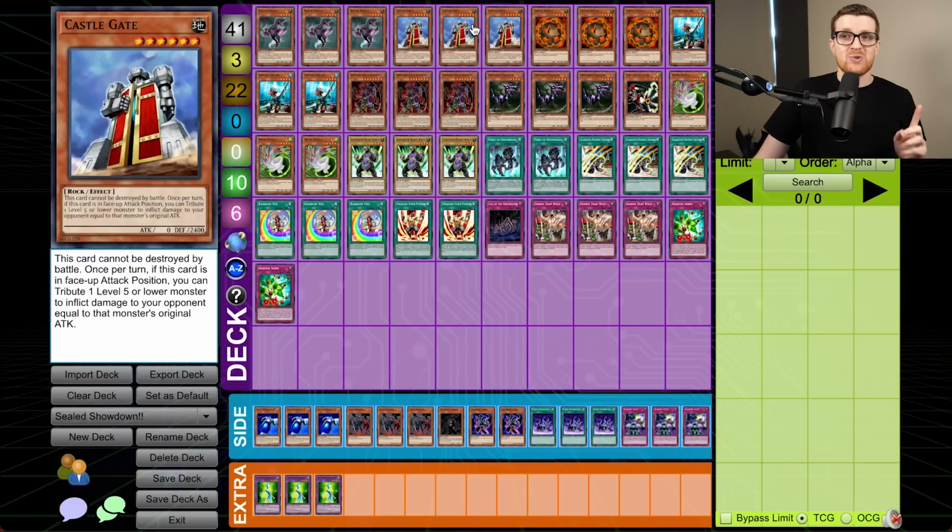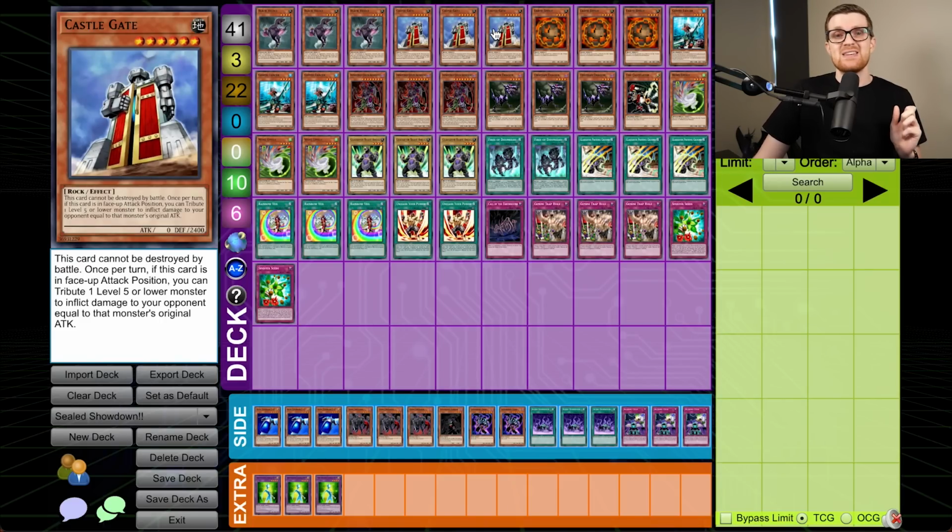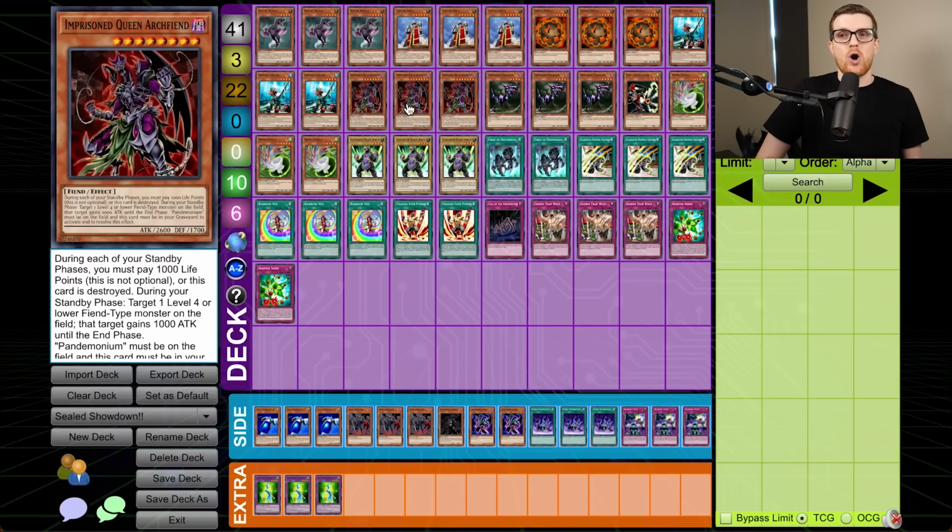The funny thing is that Castlegate plays around this, because in order for Gemini Trap Hole to trigger, the monster has to be destroyed by battle, and Castlegate's just going to be sitting in defense doing absolutely nothing. So this is hilarious. Then we have 3 of our other win condition that was initially the main win condition, so I figured out Castlegate's broken.